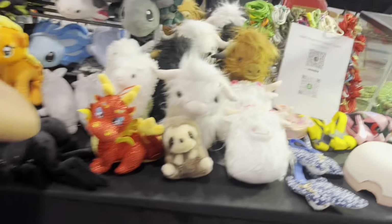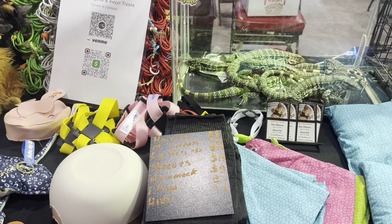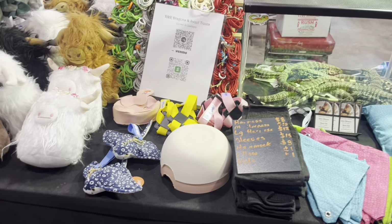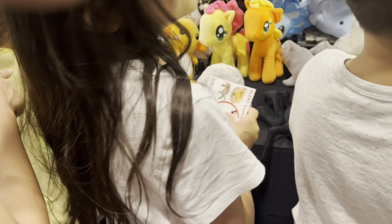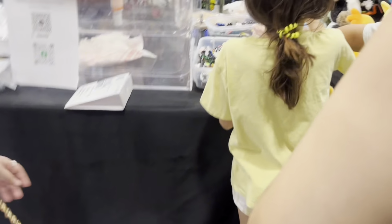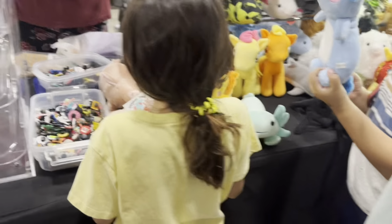Oh, look, Bella. What are those? Those ain't monitor lizards. Are they monitor lizards? No. What are these, Dane? Oh, tegus. That's what they're called. Okay. Thank you. They're called tegus. $19. If y'all want one, that's fine. We're going. Yeah, it's a spider. Alright, spider. Oh, y'all gotta tell the lady which one you are getting. I'm getting the spider. It's 15.